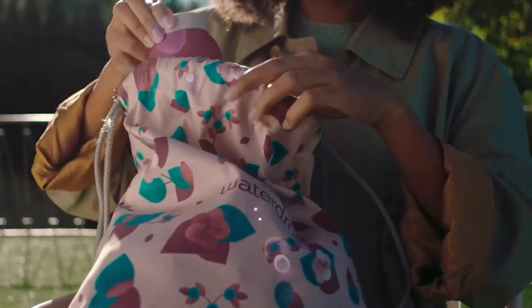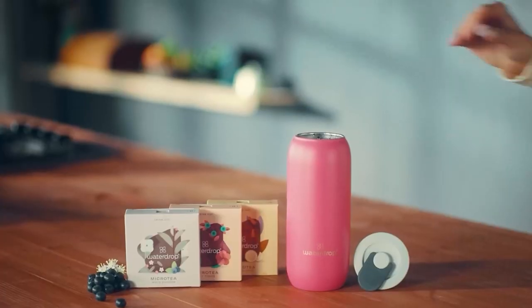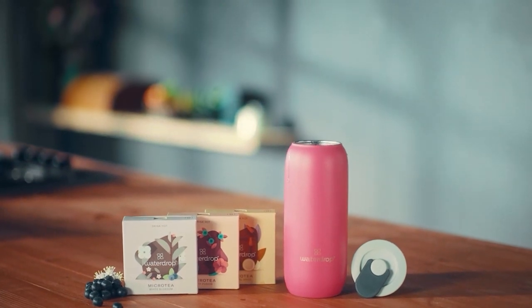Another tip will be to carry your own coffee cup tumbler with you at all times. You can either bring your own coffee with you to wherever you're going, or you can use our micro teas, very easy to use. But if you would like to get a coffee from a coffee shop, you can also bring your tumbler. Some coffee shops are even giving you a discount if you bring your own tumbler. And you can also check out our wide collection of tumblers.